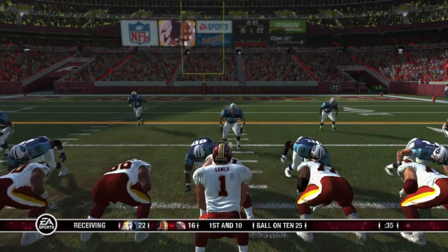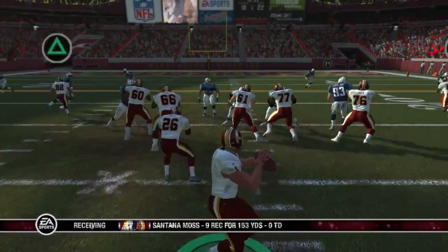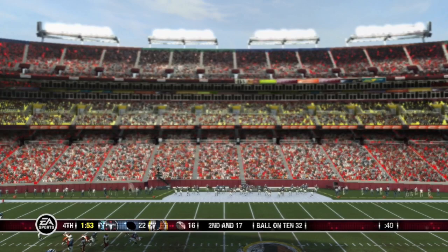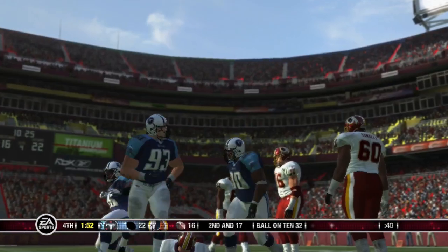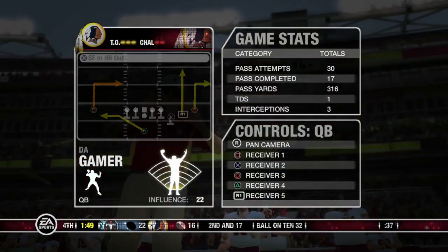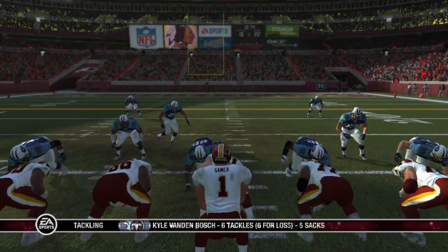First and 10. Single back formation. Here they come. And the quarterback continues to take tremendous punishment. 7 times now he's been brought down behind the line. Makes the sack. Loss of seven. Second and long. One back formation.